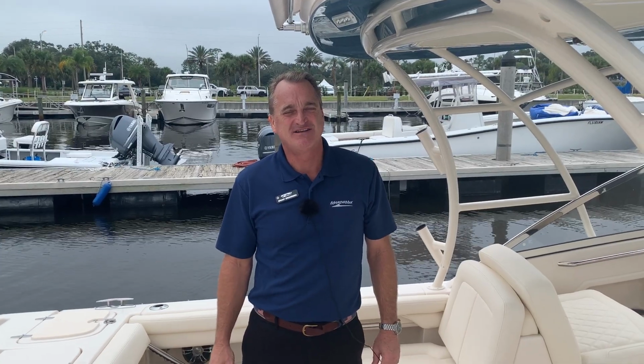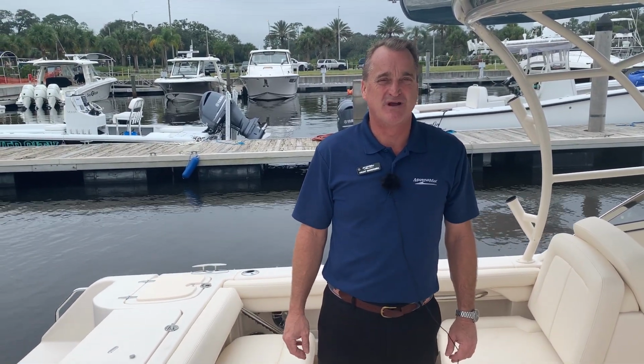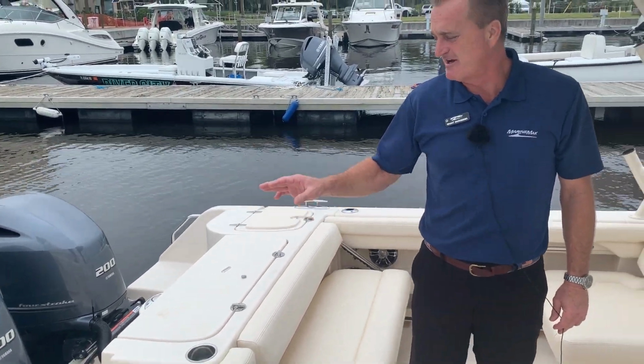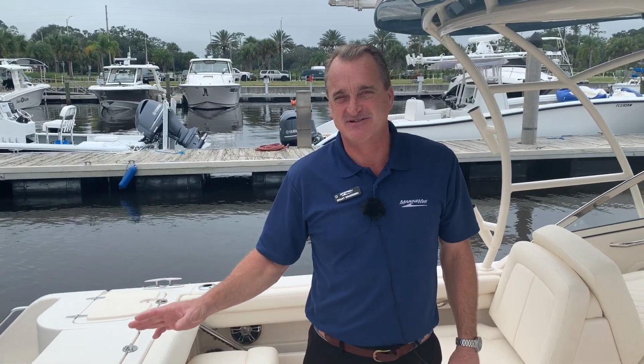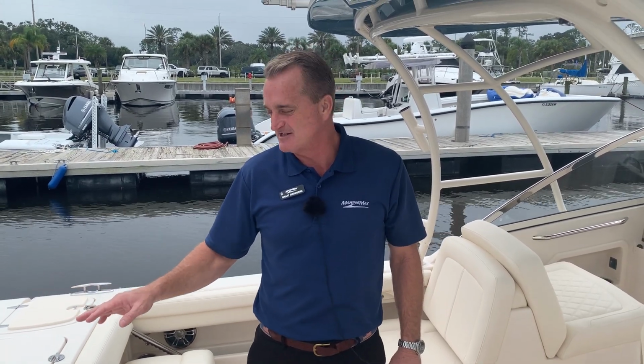This is a 2021 Grady-White 275 Freedom, one of Grady-White's most popular models, and I'm about to show you why. This particular boat is powered with twin 200 four-stroke Yamahas, and this has got the joystick controls on here, electric steering. This is the electric steering, some new stuff for 2021. You really got to come try this out, see how reactive the steering is on this boat.